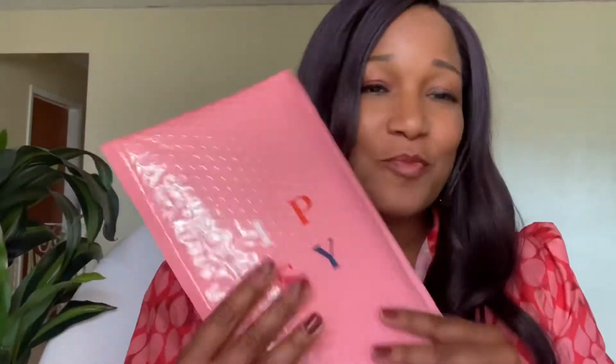So this is May 2021 and I have received my Ipsy Glambag. I actually received it a while ago, but I'm just getting to it. So before this month is over, I figured let me go ahead and open this up. Let's see what's going on with Ipsy. Let's see what they've sent us. And hopefully we got some really good goodies to dive into for the month and try out.